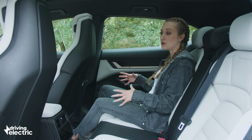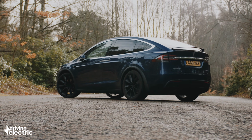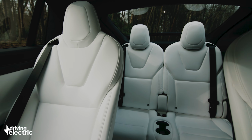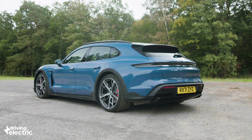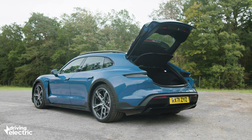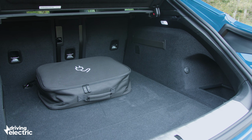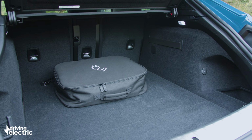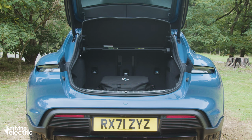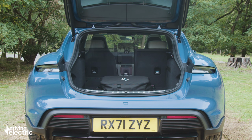Overall, the Cross Turismo is a bit more spacious than the regular Taycan, but the Tesla Model X is still the champion if you're looking for a properly spacious premium electric car. As with the 4-door, the amount of luggage capacity varies depending on the exact model you go for. The 4 and 4S, like we have here, can take 446 litres, but if you go for the super quick Turbo or Turbo S, there's only 405 litres on offer. Either way, it's about 40 odd litres more than the 4-door equivalent.